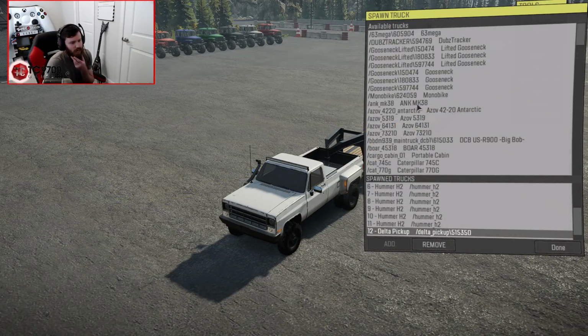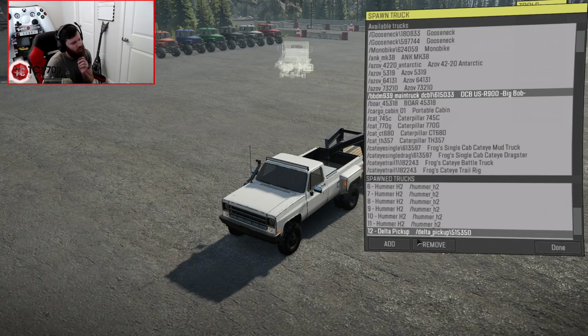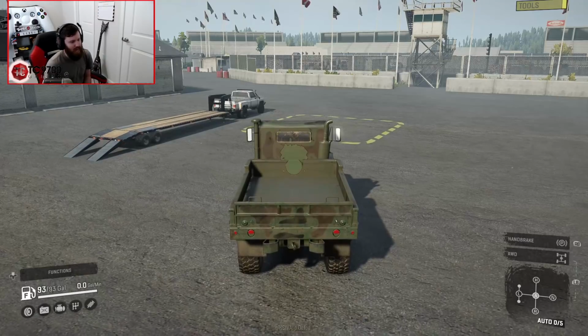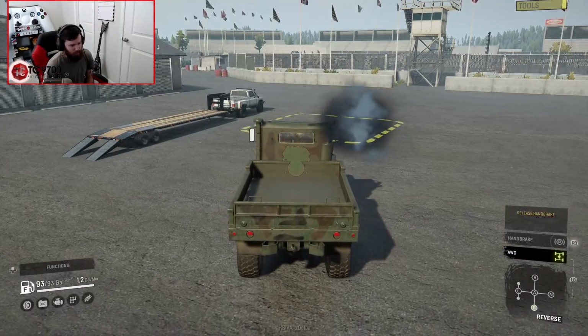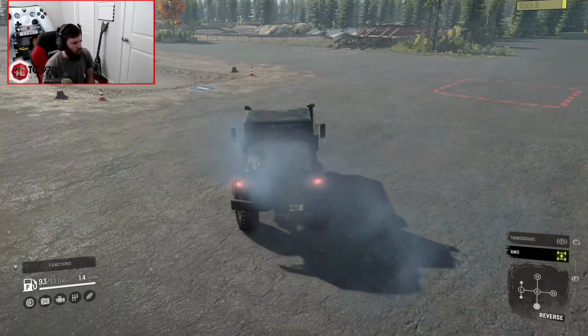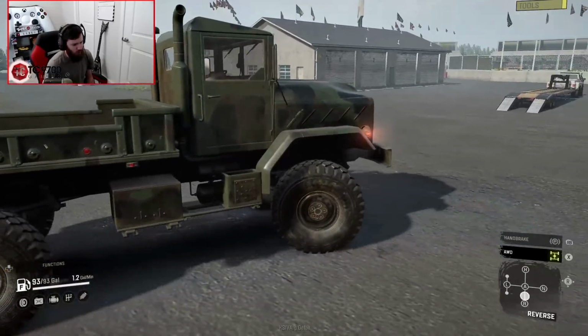All right, so let's go ahead and actually just spawn in something. I wonder if it can hold Big Bob. I know Big Bob is always my test for stuff like this, but ever since it released, it's been one of those things where it's like, I wonder if it can take the weight. I don't know, get Big Bob, that'll work. Big Bob works for everything.